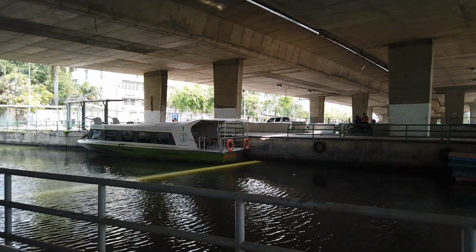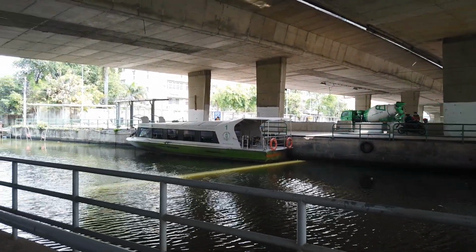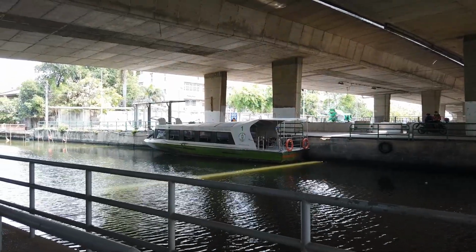Now we are still waiting for the boat. I just talked to the lady here, and she said it's supposed to be here every half an hour. The last one just left, so a new one is coming soon. So are we going towards town or away from town? I think away from town. There's our boat right there, as we were told.